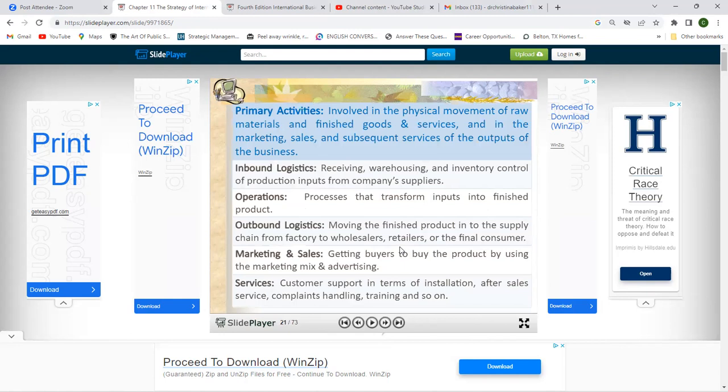Primary activities are involved in the physical movement of raw materials, finished goods and services, and the marketing, sales, and subsequent services and outputs of the business. Inbound logistics: receiving, warehousing, inventory control. And operations: processes that transform inputs into the finished product.